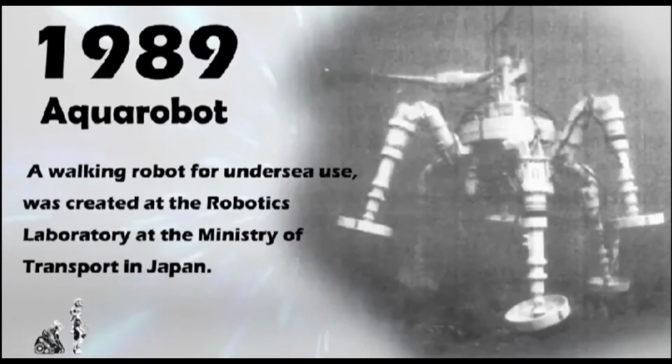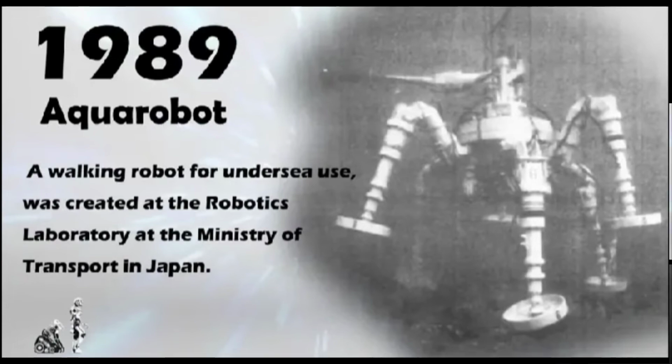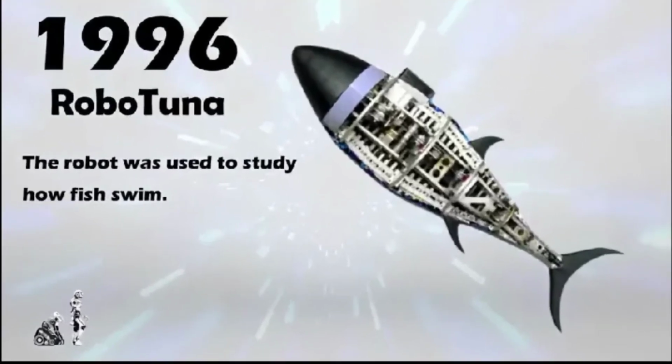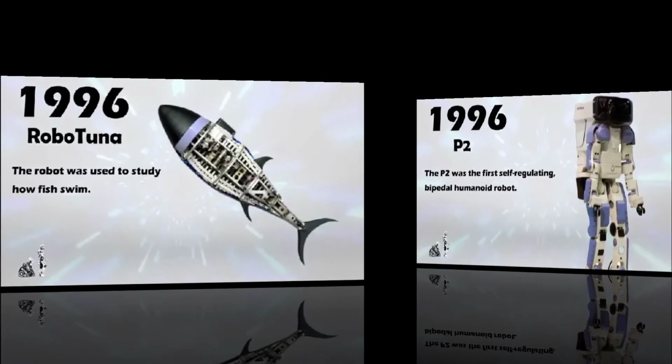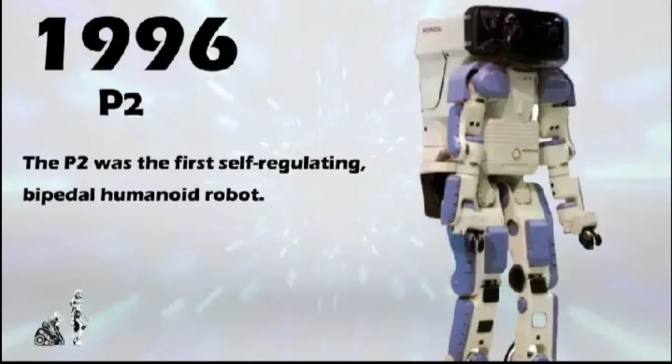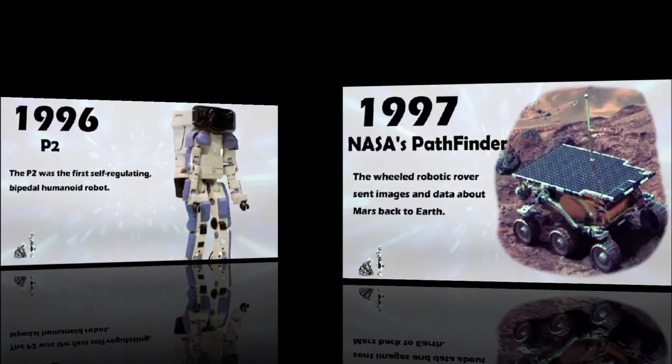And in 1989, the Aqua Robot was created. It is a walking robot for undersea use, created at the Robotics Laboratory at the Ministry of Transport in Japan. In 1996, Robotuna was created. This robot was used to study how fish swim. The Robotuna project is an experiment to study the swimming efficiency of an underwater vehicle using fish-like propulsion. In 1996, P2 was created. The P2 was the first self-regulating bipedal humanoid robot.